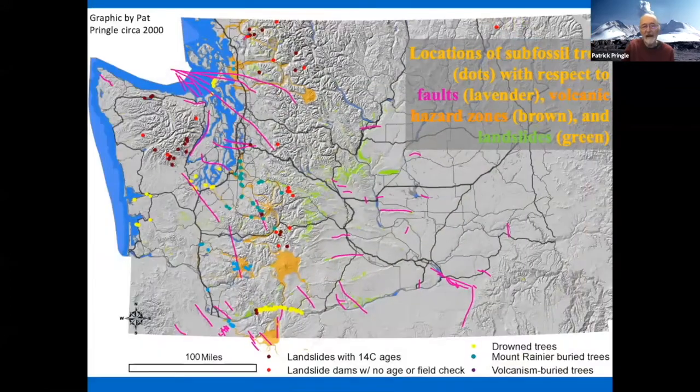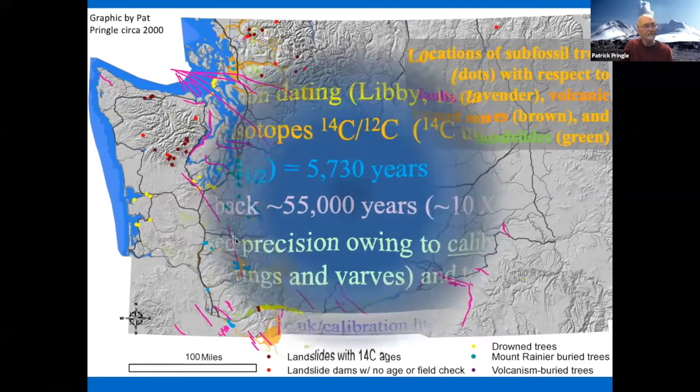So here's a slide. I'm not sure how well you can see all the little dots. This is about 20 years old, but the little dots show a lot of locations all around the state where you have buried or submerged trees. The yellow ones are submerged. The red and dark red ones are in landslides or landslide dammed lakes. And the blue ones are killed by volcanic eruptions. And so I'll take you on a little tour of some of these locations right now.